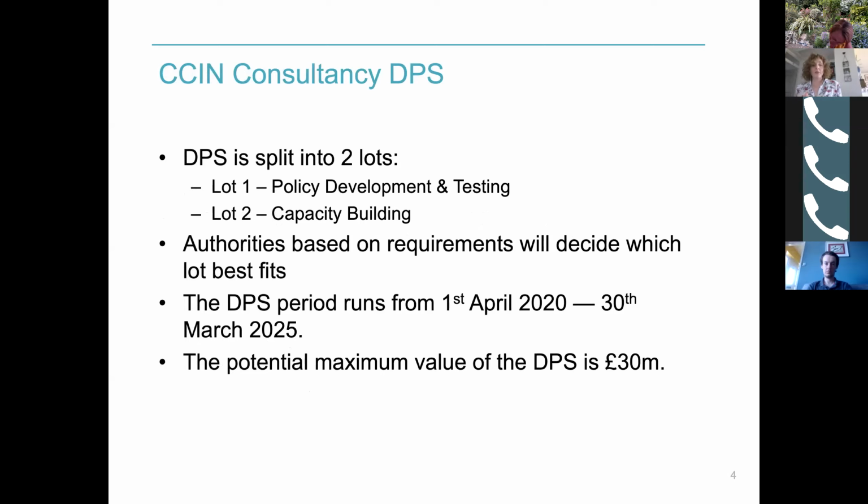So this DPS, the CCIN consultancy DPS, has been split into two lots. So the first lot is policy development and testing, and the second lot is capacity building. So buyers decide which lot best fits their requirements. I think there is some more information on the CCIN website that you can look at.